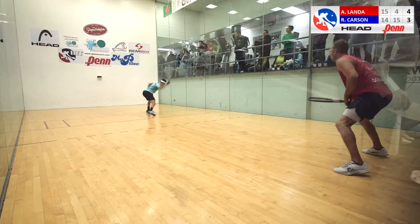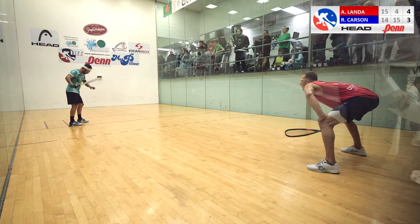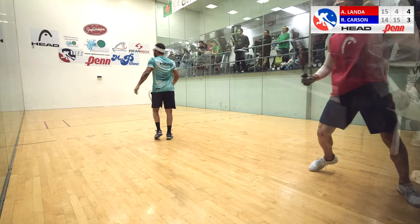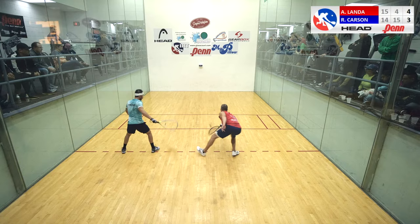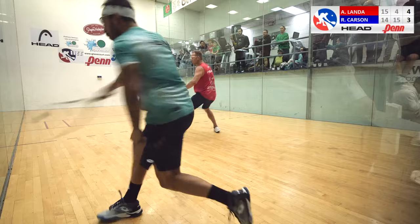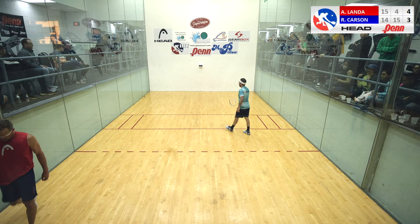Short ball. Landa loves that smack off the back glass. Reverse pinch, can't get it. I don't think he got that one, Fabio. No. Might see an appeal if Rocky wins this rally. Flat rollout by Landa. What a rally. The crowd loves it. Another point for Landa.